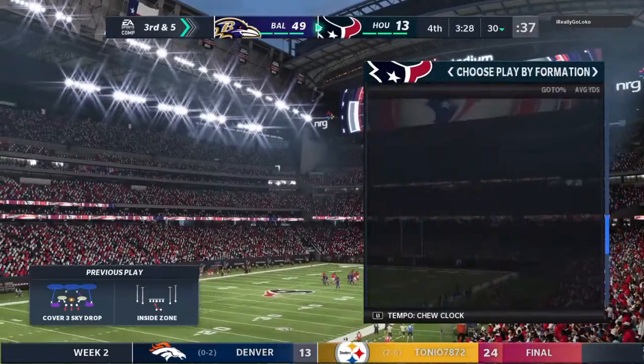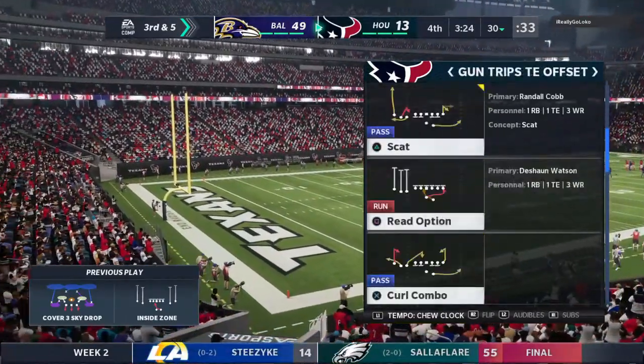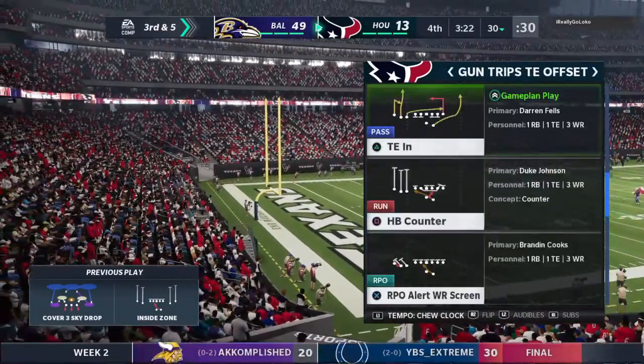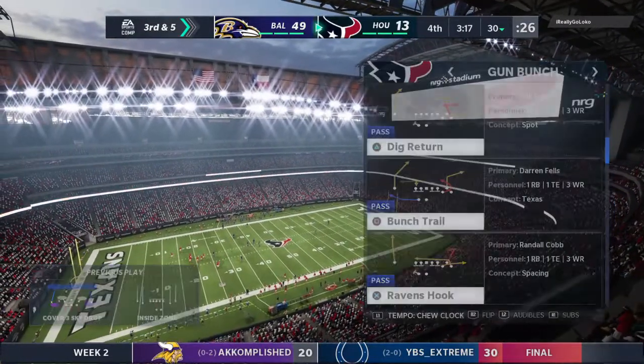Duke Johnson. That second down play call was not to pick up the first down. It was to accomplish what they did to get them into a manageable third down because they had an incompletion on first down, so they were behind the sticks, so to speak. They needed to make up some ground, and they did.